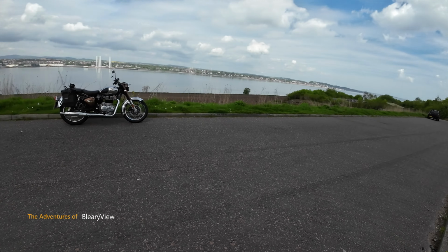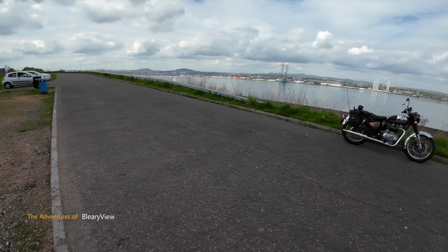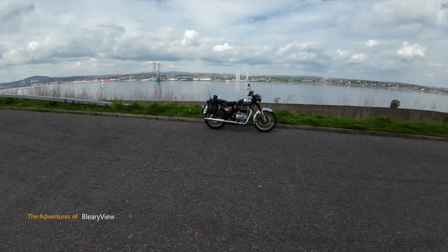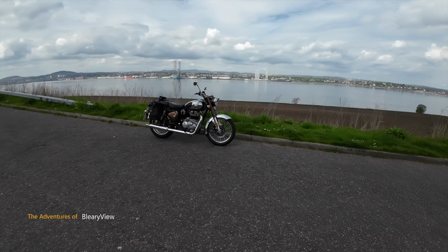Hello folks, I'm on the south bank of the River Tay, looking across to Dundee. I'm out on the Royal Enfield. It's such a glorious day. It's warm.